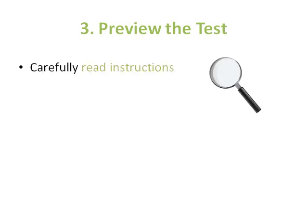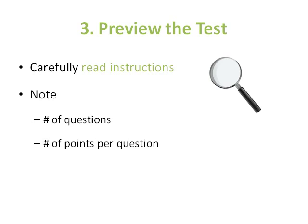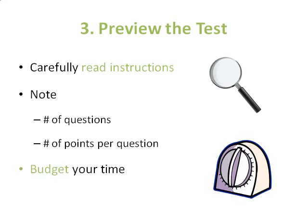The third strategy is to preview the test before you start filling out the answers. Take a few minutes or so to carefully read all of the instructions. It's easy to overlook an important direction if you quickly jump into answering the questions. As you look over the test, note the number of questions and the number of points each question's worth so you can budget your time and give every question the amount of attention it deserves.